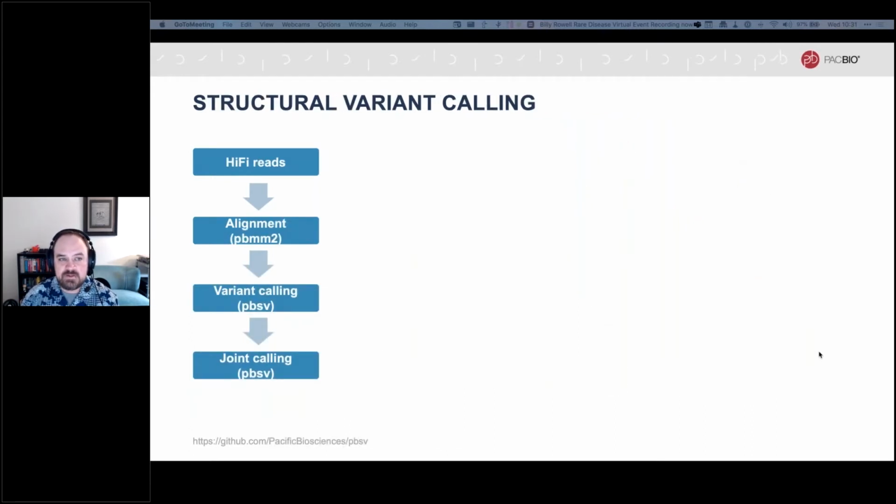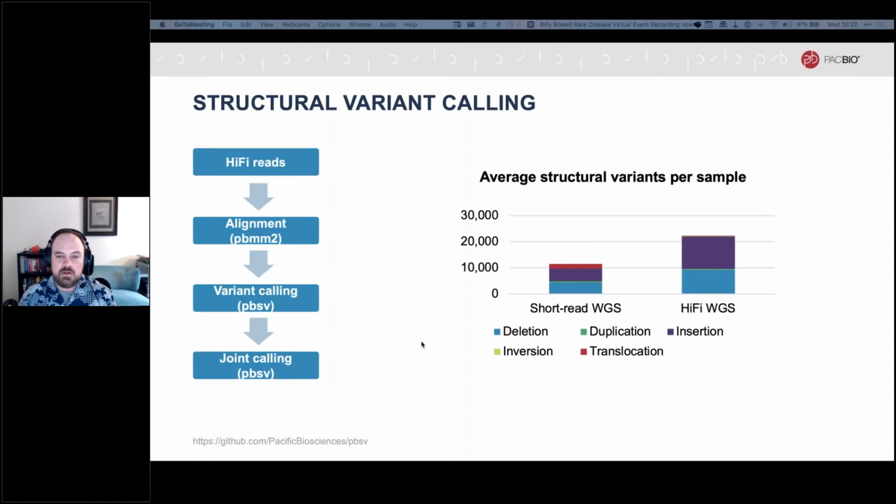For structural variants, we have a separate analysis workflow. We can use the same pbmm2 alignment generated earlier for small variant calling, and we call structural variants using our internally developed tool, pbsv, to generate VCFs. For multi-sample cohorts, pbsv can perform joint calling as well. HiFi WGS with pbsv detects approximately twice as many structural variants as short-read WGS approaches and can detect copy number neutral variants like inversions that are difficult to detect with short reads.